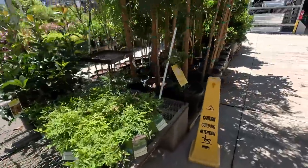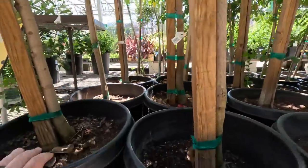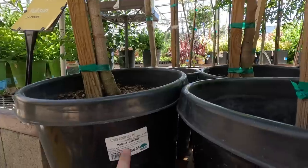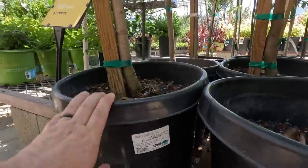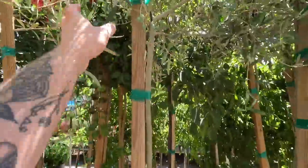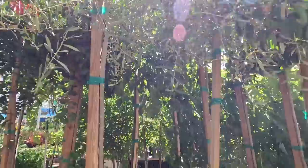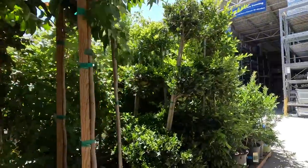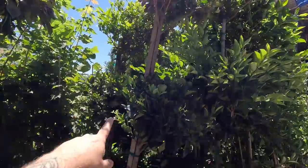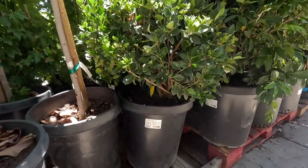Coming down this way, a bunch of trees. I think this is a locust tree. I would love a locust tree. Let's see. Oh, pistache, $100. So much more expensive than my other place that I like to go to. Here's an olive tree. Look, it's bearing olives. Some topiary, three-balled topiary right here. It's kind of fun. Those are $170.